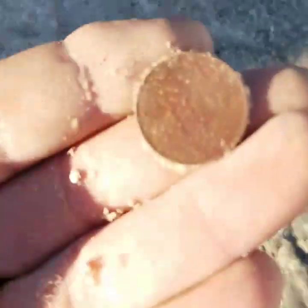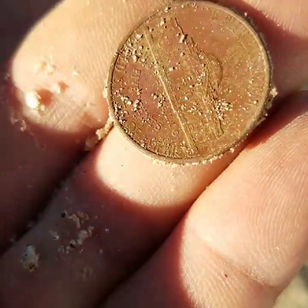All right, I pulled about a dozen Spanish coins, the fake ones, of course. And finally, I get me a real nickel. Now, don't get me wrong, I love those fake Spanish coins. I'll pull 100 more of them if I can.